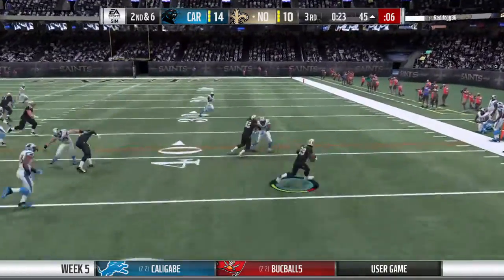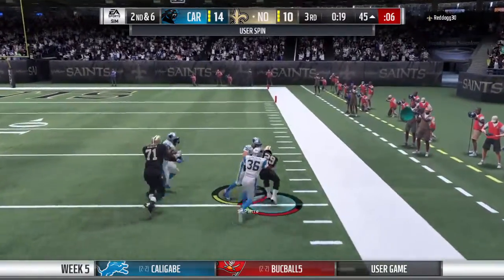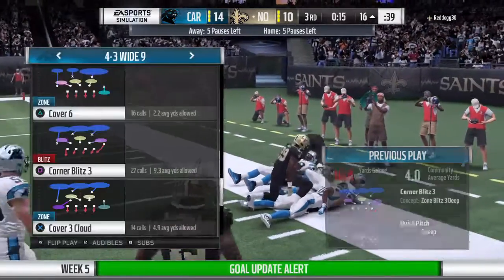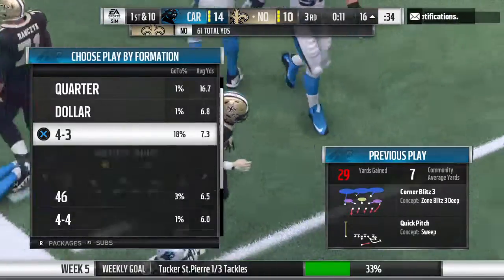Now they'll run it on the toss. And some room to maneuver. Got some real estate inside the 30. And he gets this one all the way down inside the 20-yard line. A big run there, 29 yards and a first.